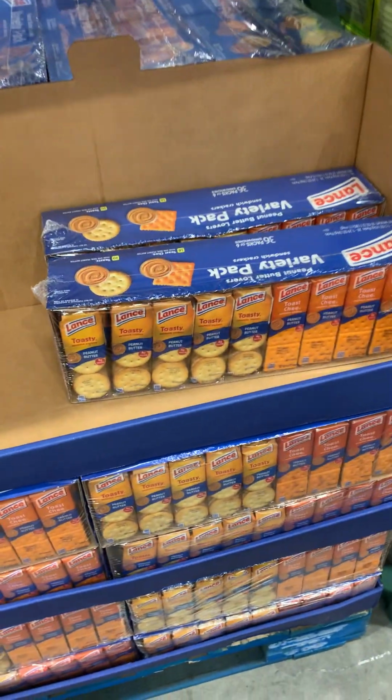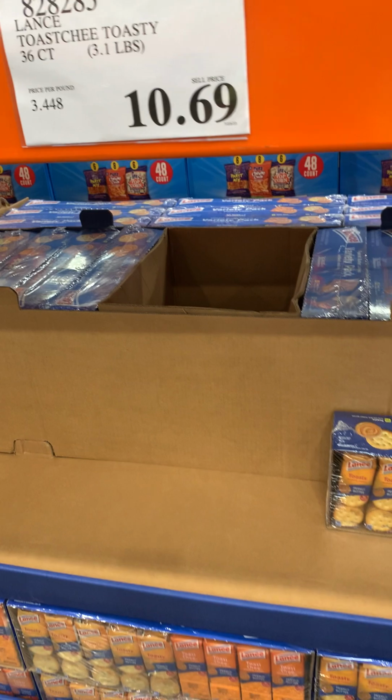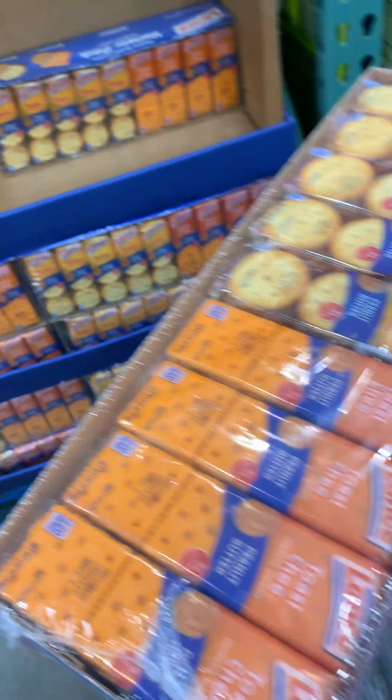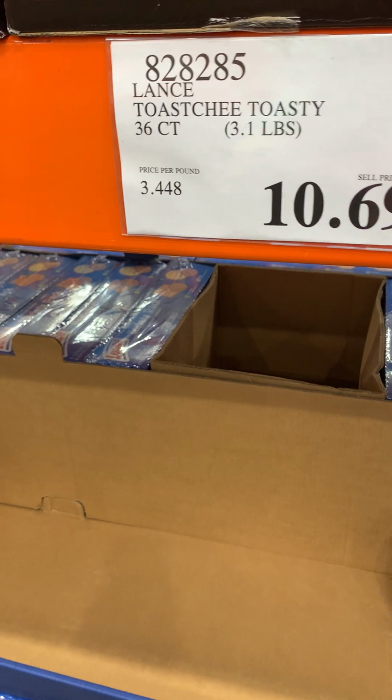Also, you can get these, they're healthier for you. Woo, look at this big old variety pack. These are $10.69. This is a healthier one I should get. It's toasty. 36 for $10.69. So that's what you get, see?